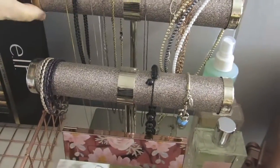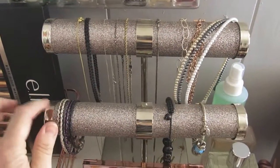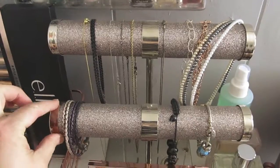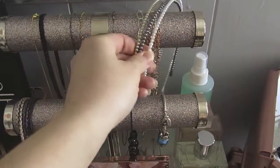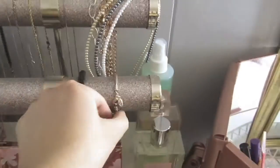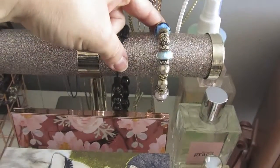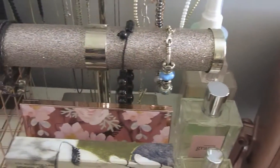And I have this beautiful little jewelry stand that I actually purchased from TJ Maxx. I think it was like 10 bucks. I got these headbands to use when I'm putting on foundation. I just have some necklaces and Amazon jewelry. I have a Pandora bracelet that I absolutely love. I have a ton of beads too, which you'll see when I get into the drawers.